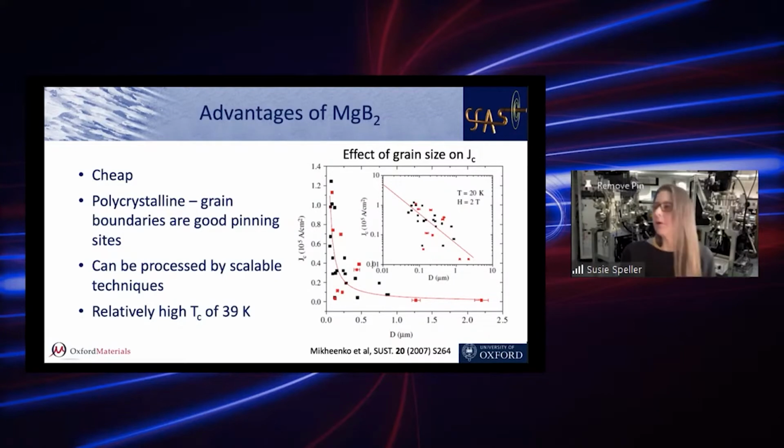Okay, so why MgB2? So bulk superconductors are great because they can produce magnetic fields in rather compact geometries, but a lot of people will talk about using REBCO bulk materials. But MgB2 is much cheaper. We can make it polycrystalline. In fact, we want to make it polycrystalline because grain boundaries are good pinning centers in MgB2. And because we don't need to grow it as a single grain, we can process it by scalable techniques. Ones where we can imagine making bigger samples or mass processing the bulks much more easily.